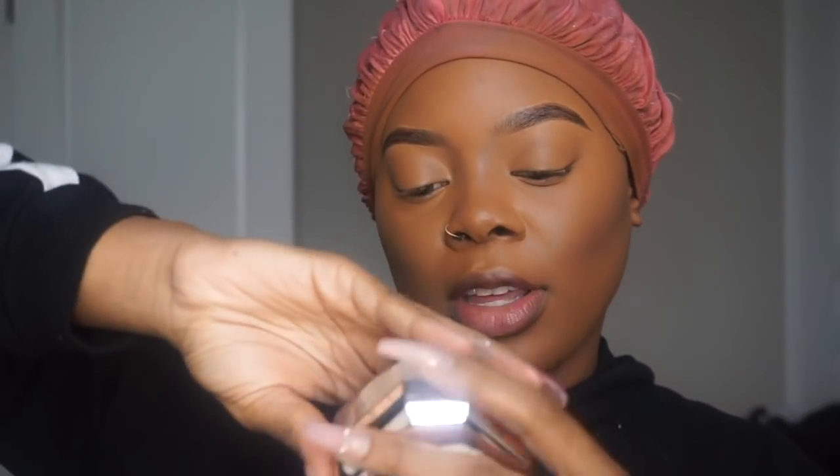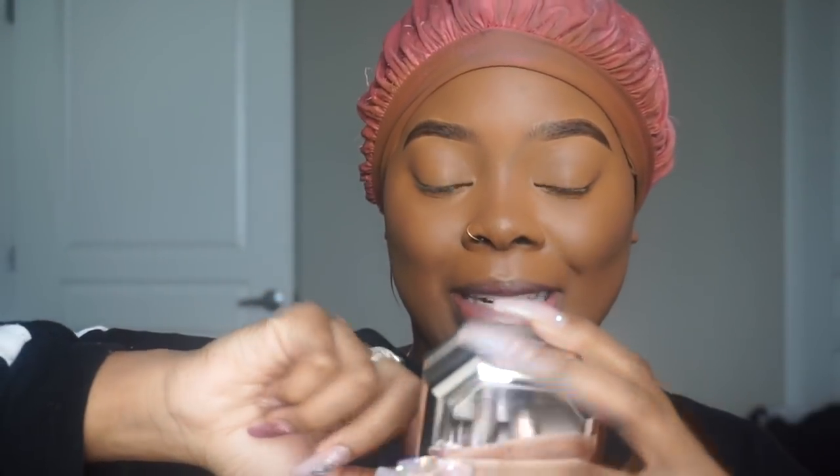Alright, so we are concealed, looking good. Here is the translucent powder, the Pro Filter powder. I got the banana powder. I think there's 8 shades, correct me if I'm wrong. I'll have more details in the beginning, so you've probably already seen that. I almost wanted to get the white one that has a lavender tint because I love white powders, but I've been rocking with the banana powder lately, so I decided to get this one.